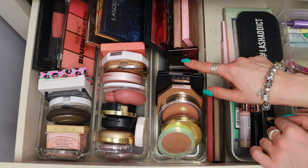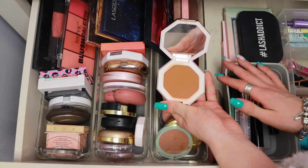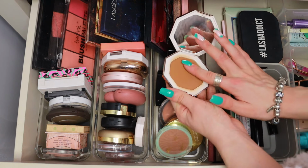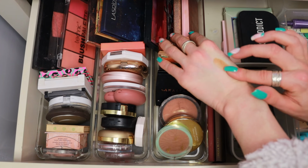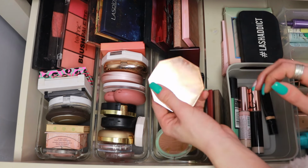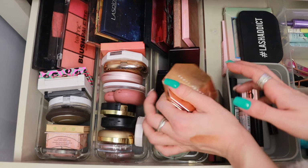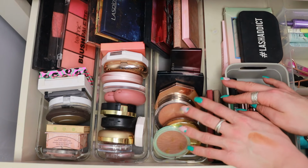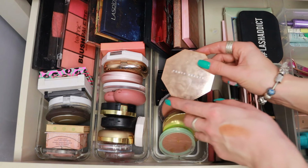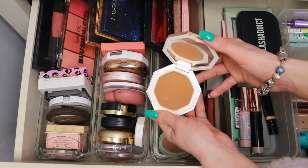Okay, these are all my bronzers. I kind of want to do the Fenty. I kind of want to be a cool girl. I feel bougie whenever I wear this. I don't know if you're the same with Fenty, but I feel like a cool Instagram girl whenever I wear Fenty. Am I alone in that? I don't know, I could be. I don't have that many bronzers, to be honest. Yeah, Fenty's the one. I have to. She's so gorgeous. Like, look at her. Look at her.